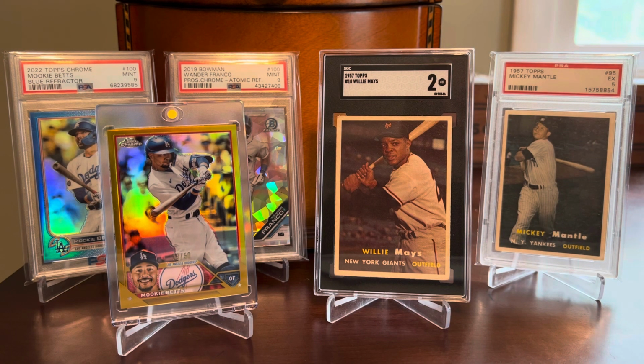And that's going to conclude this episode. Just 2 recent pickups there, spanning the spectrum of what I love in baseball. Vintage from the 1950s all the way up to modern day. Just love collecting it all.